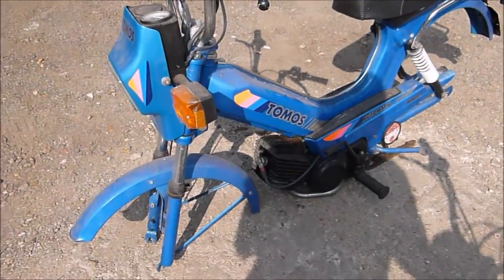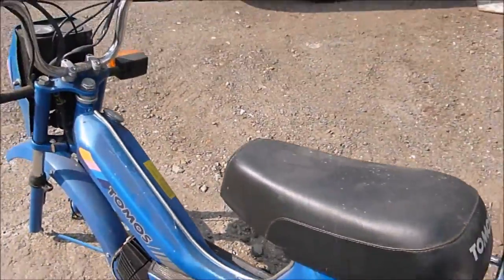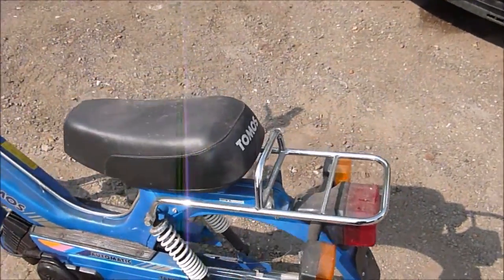This one would more than likely be a better parts bike for the other one. I'd probably recommend that the black one goes back on the road, although the logbook is present for the pair of them. You could put them both back on the road if you wanted. As you can see there, the tax disc was dated 2011.